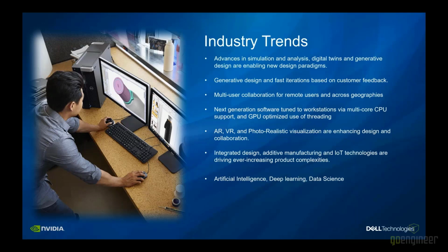So first of all, I'm seeing huge advancements in the area of simulation analysis, things like digital twins, generative design. These types of things are really enabling a whole new design paradigm. The fact that now it's very easy to translate a CAD model into an analysis or simulation tool. And in fact, a lot of the vendors, and SolidWorks has done a great job of that, are actually integrating simulation and analysis right into the CAD environment. So it's fairly easy to build a part and analyze it almost in real time. So that's really changing the way that we do design today, and I'll talk more about why that's so important when we get to justifying the workstation.